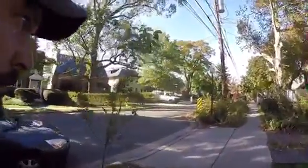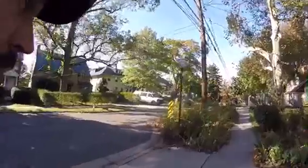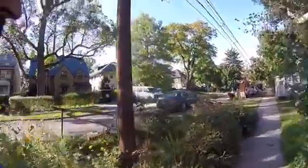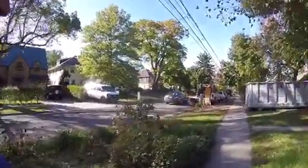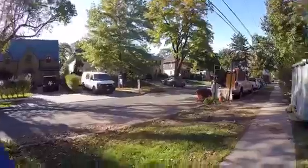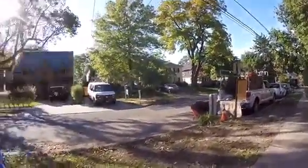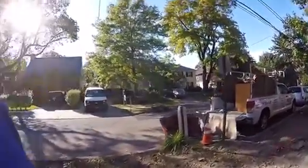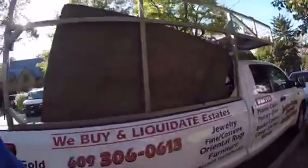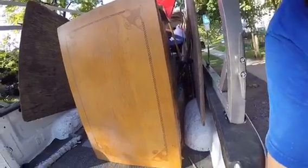Looks like I got this contact through my friend Dan. Looks like he's already got a whole truckload full of stuff. Got some neat things. I really like that little bench, so it'll be interesting what we get and what is here. I don't know, we'll find out. It's a great little table.